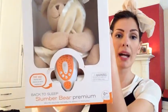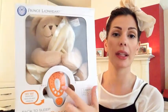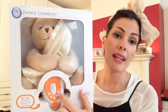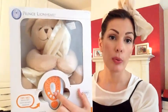Super soft. Last thing I'm going to show you is the Back to Sleep Slumber Bear Premium by Prince Lionheart. What this is, is a cuddly bear that you can put inside the cot, and it's got this thing with it, and this replicates the sound of the inside of your womb, which means in theory that if you turn this on and you leave it in the cot with baby, baby will settle.